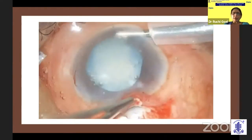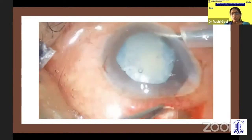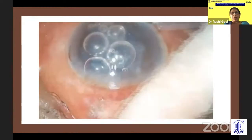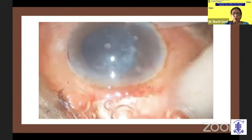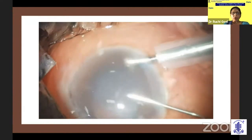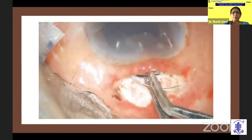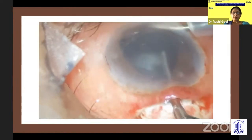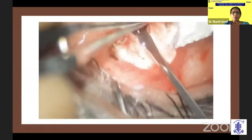Now again, it is extremely important that you should place the IOL in the bag, because once you're doing a trabeculectomy, if your IOL is not in the bag and you're not able to dilate post-operatively, you tend to get more synechiae formation. So this is the hydro expression of the nucleus. And once I put on the red glow, now see how bad the cornea was. You can hardly see anything. So this is the PMMA lens which is being placed into the bag. And after putting pilocarpine, we could hardly constrict the pupil.